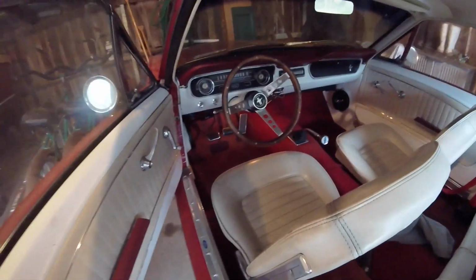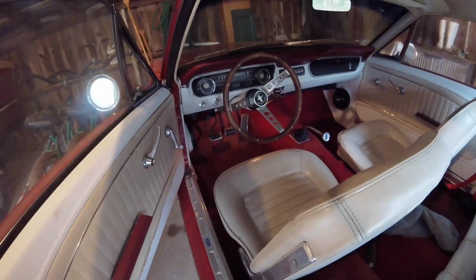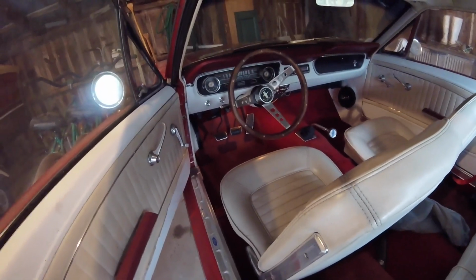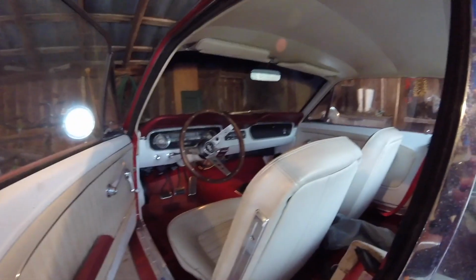It does have power steering that my grandfather converted to, just to make it easier for him to drive, I guess about 15 years ago, before I got it. But yeah, it's not in bad shape. It's just going to be cleaned up. It's not going to be a show car, more of a driver. So let's get to it. We'll start airing up the tires and see if we can get this thing turned around.